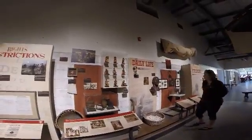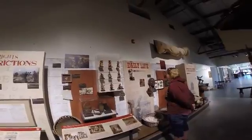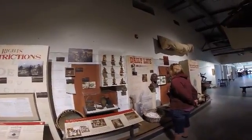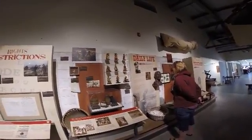So this whole part of the museum deals with the harsh realities of slavery. Pretty much shows you documentation how the slaves were really viewed as nothing more than a possession, bought and sold at markets, much like you would a horse or a donkey or something like that.